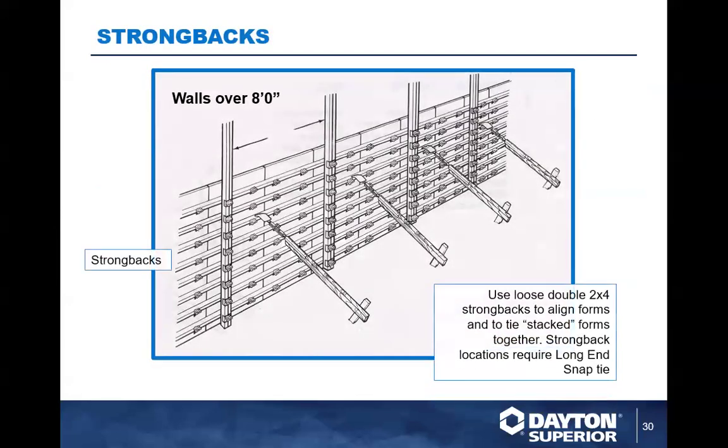Anything over 8 foot high is typically going to require a strong back. This basically is a vertical alignment piece, usually put about every 8 foot on center maximum. So if you have like a 10 foot or 12 foot high wall, it just helps keep everything in vertical alignment.